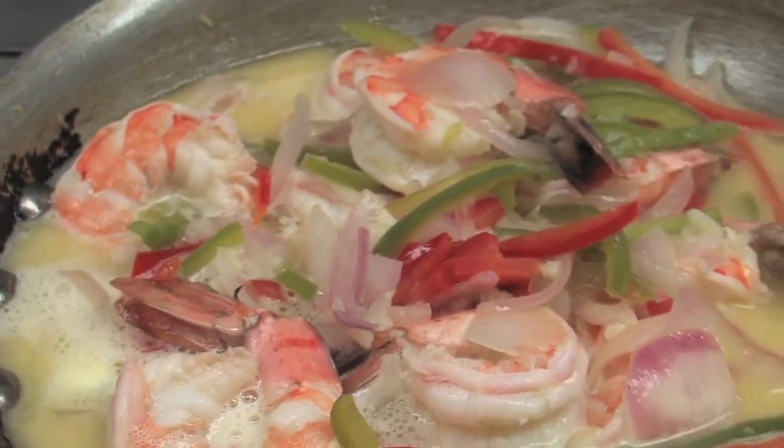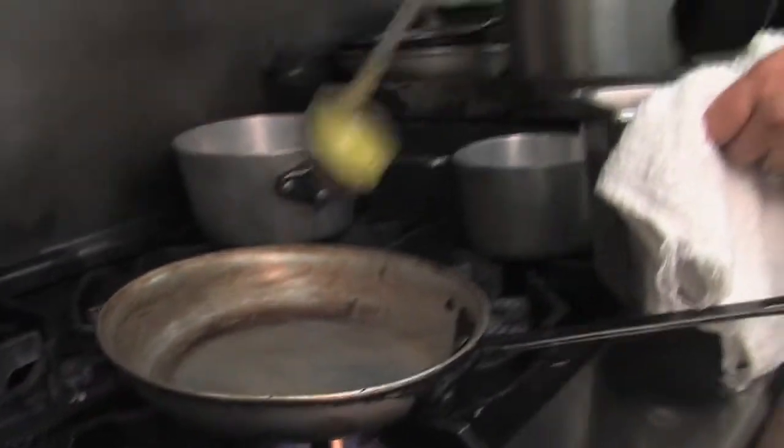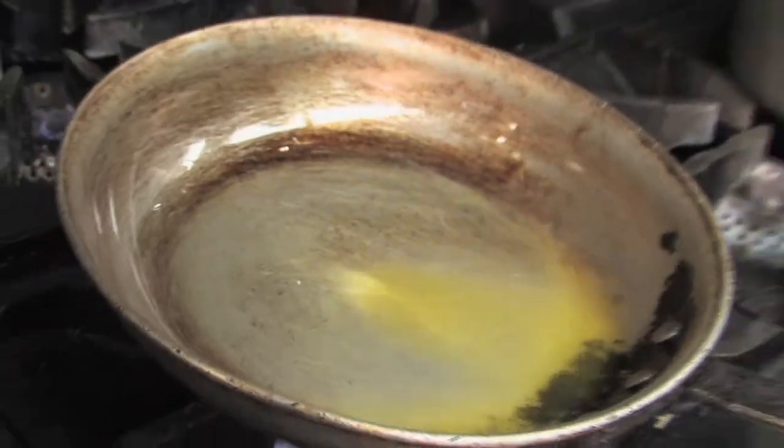The first secret here, start with a really hot pan. And we're gonna add our clarified butter to it. Clarified butter, you take it and you heat it and you skim the top of it to remove the impurities so that you raise the smoke point so that you don't have a bunch of smoke in your kitchen. And you know it's ready when you see the oil ripple in your pan. Let's see, we got 1 cup of bell peppers.